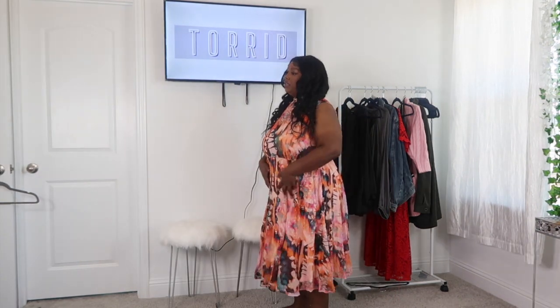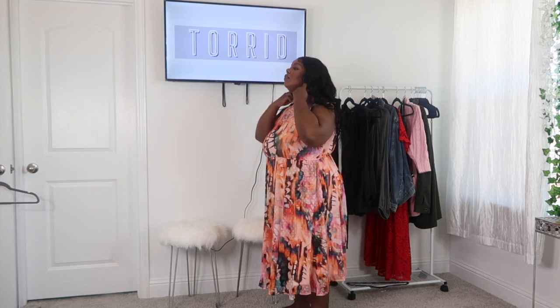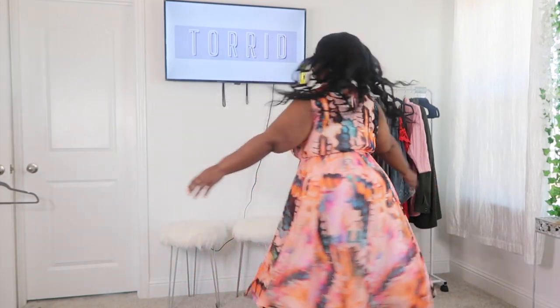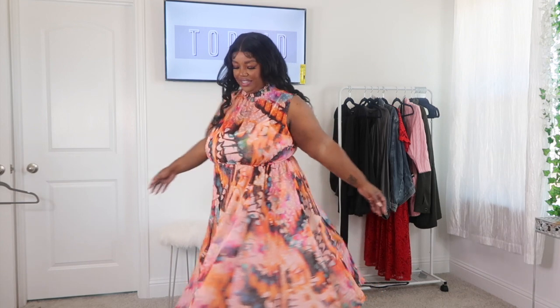I got a honeymoon coming up and this will be one of the dresses I would love to wear on my honeymoon. It's beautiful. Like, look at it. It's so flowy. It is so beautiful. This is it. Oh, I just got dizzy.